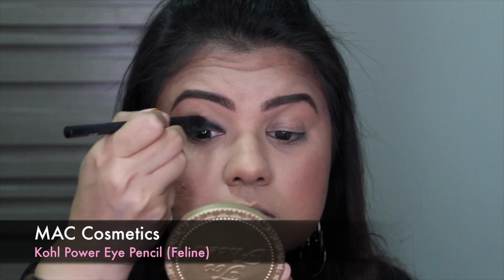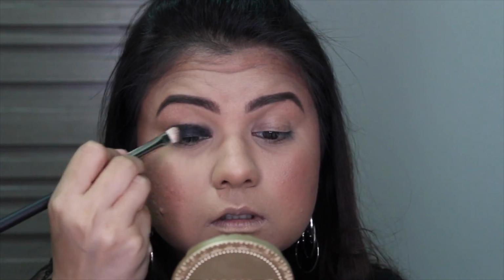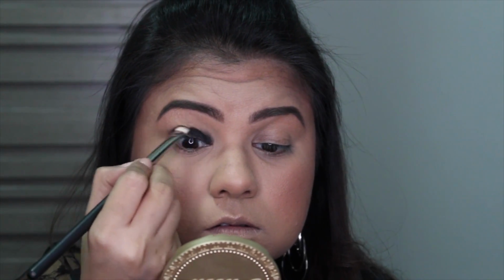I realized midway that I actually forgot to record, but basically all I've done is just color my lid in any direction you want, basically just not exceeding your crease. It doesn't have to be neat, it can be messy because we're going to blend it out anyways. And then just using a flat brush to basically spread the product evenly.